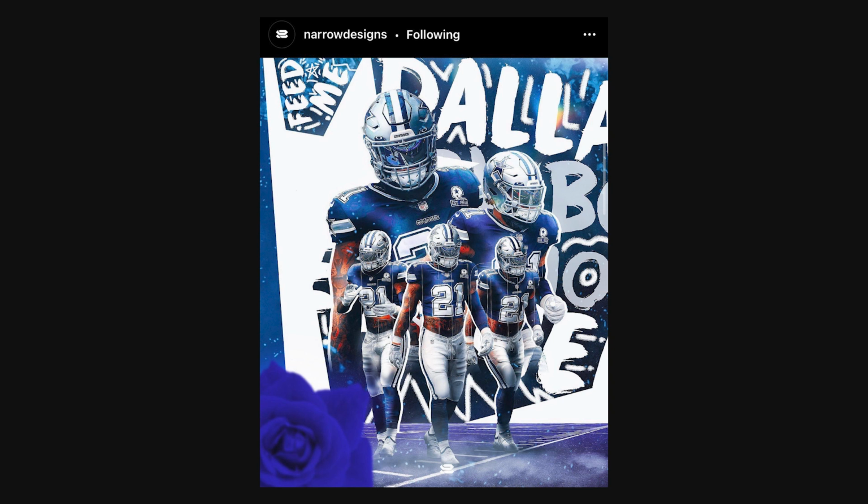And then the treatment on all of the players looks great. I think the way that you manipulated some of the colors and really made them pop looks fantastic. Narrow Designs, keep up the great work. Seriously, I love lots of the designs that you put out, so keep it up.